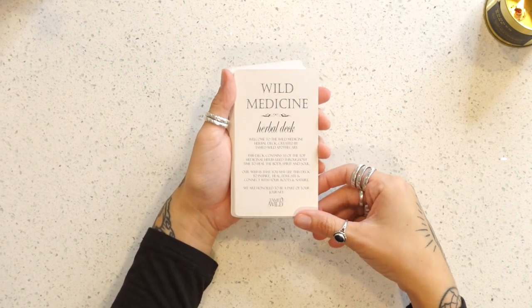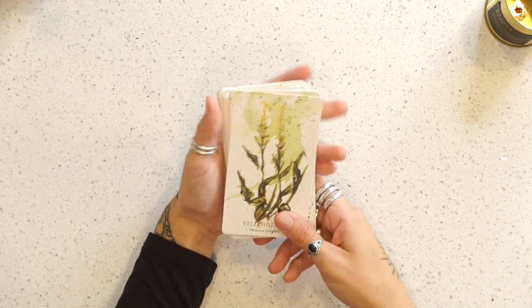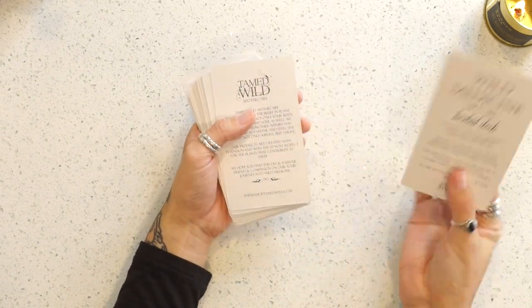Welcome to the Wild Medicine Herbal Deck created by Tamed Wild Apothecary. They have their own apothecary! This is so cute. This deck contains 33 of the top medicinal herbs used throughout time to heal the body, spirit, and soul. This deck feels so ancient in the most beautiful way. Our wish is that you may use this deck to inspire, heal, educate, and connect with your roots and nature. We are honored to be a part of your journey. I'm honored that I'm part of the deck's journey and my own journey. Oh, this is upside down. Oh. I guess they all have useful information on them.